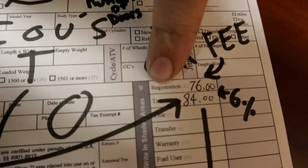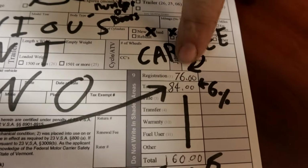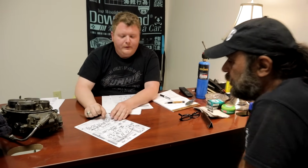Registration fee, there's two fees. Registration for a car in Vermont right now is $76. For a motorcycle, I believe it's $48. Okay. So for a car, $76. You would add up the taxes, you get a total of $160, and that's how much you pay to register the car. Okay. And so you fill this out and you send them a check. Yeah, you can send them a check or money order.